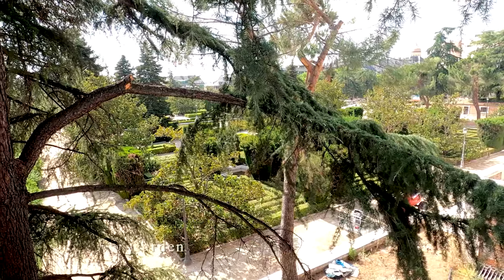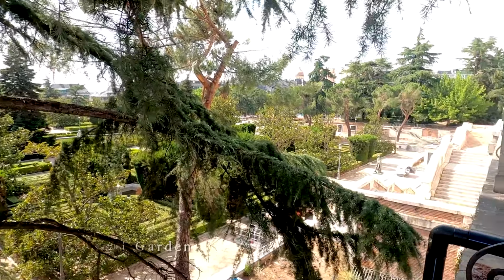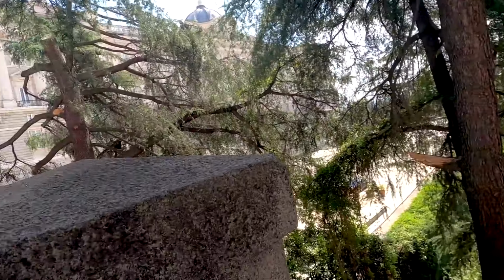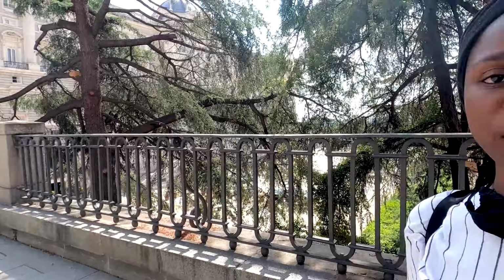This here are the Sabatini Gardens. Unfortunately, they're closed to the public. Like you can see, they're working there, and it's just next to Plaza España. So yeah, not much to do about it, but it is a nice place, I guess. It's really beautiful. When they finish, it should be possible to visit. I love it. It's one of the best places in Madrid.